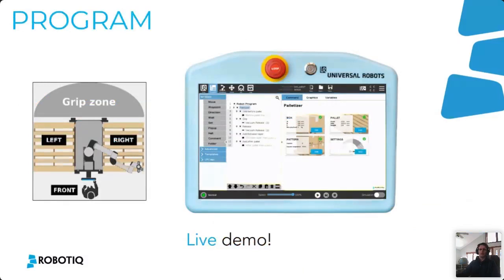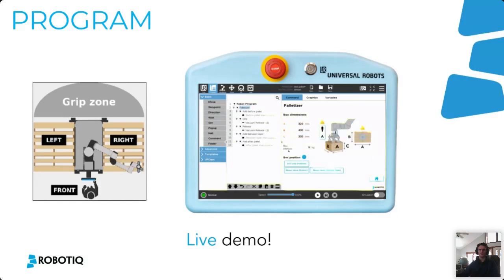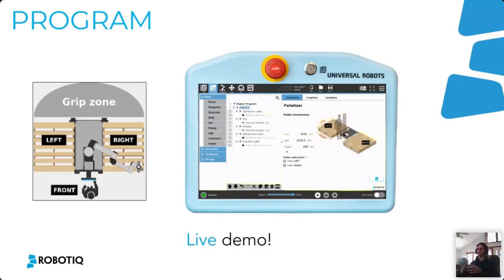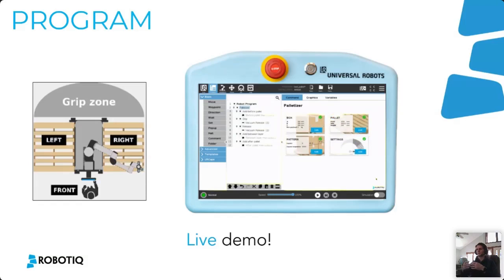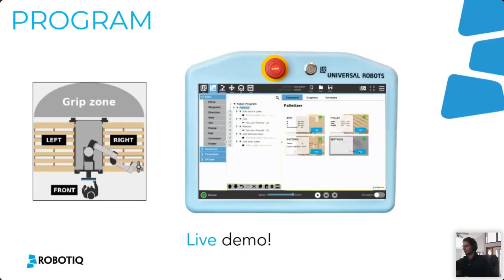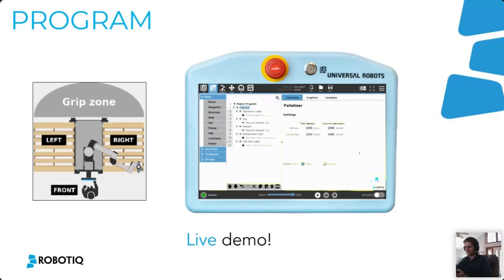With that in mind, we're going to jump into a live demonstration of Robotiq's palletizing within Universal Robots Polyscope software. Everything you're going to see is a simulation of a real teach pendant, which you would get with your Universal Robot. That's where you're doing all of the instruction. I've got a message here from my colleague Mark, who's going to be doing the programming. Let me just verify that he is good to go.